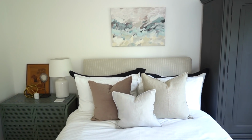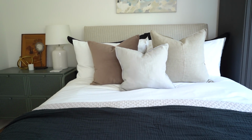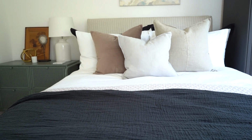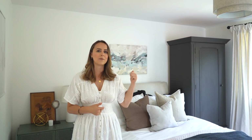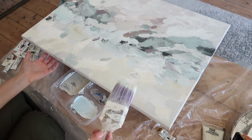As far as the bedding, I kept it fresh and white and added some really nice throws to the bottom, as well as some cushions. And to tie it all in together, I actually made the canvas myself. Well, I didn't make the canvas, I painted the canvas above the bed to bring in all of those colours.